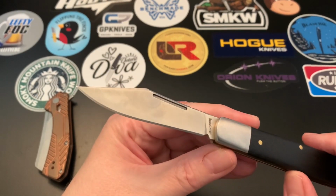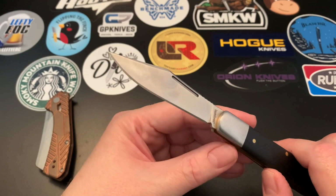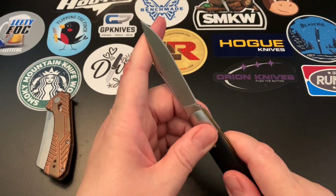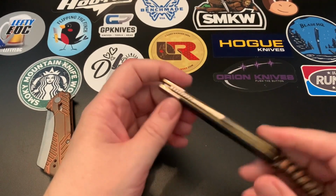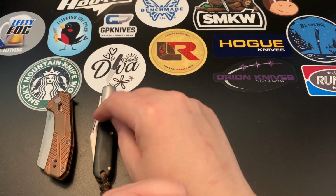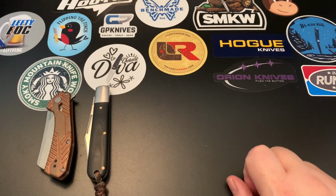But this is a really good knife. It follows me around the house, and I carry it occasionally. It doesn't have any half stops, but it's quite snappy. This is my second most used user carry knife.